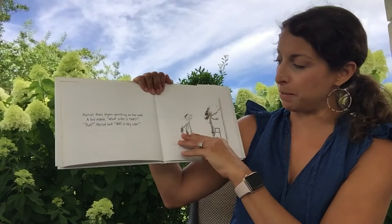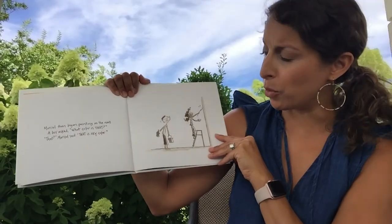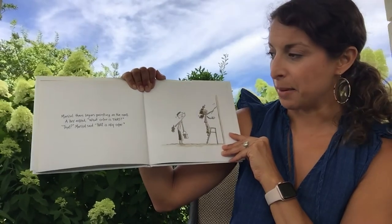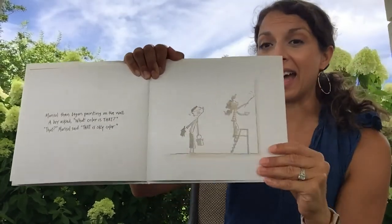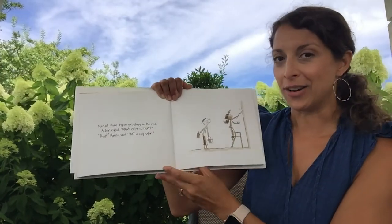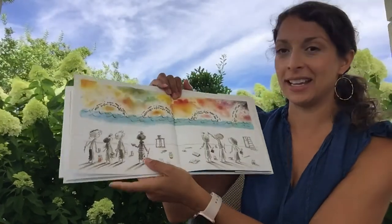Marisol then began painting on the wall. A boy asked, "What color is that?" "That," Marisol said, "that is sky color." Oh, I can't wait to see.